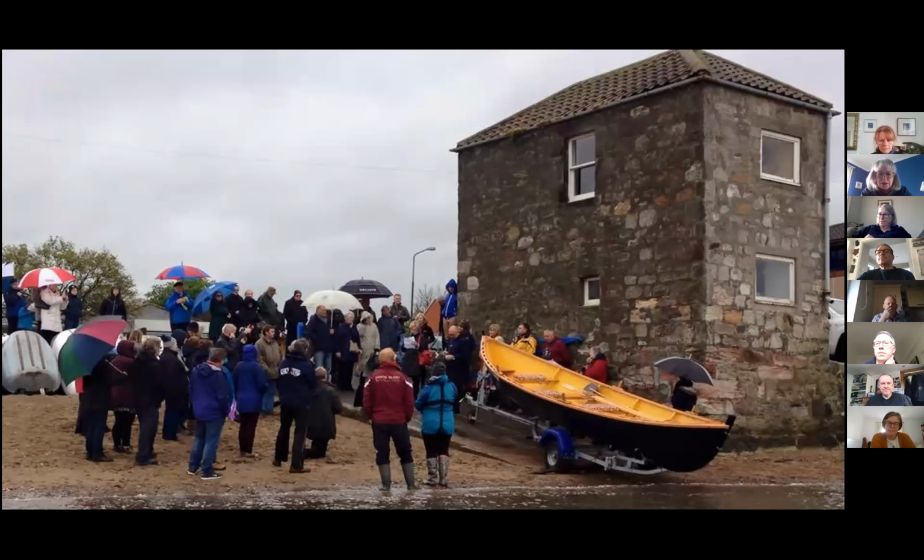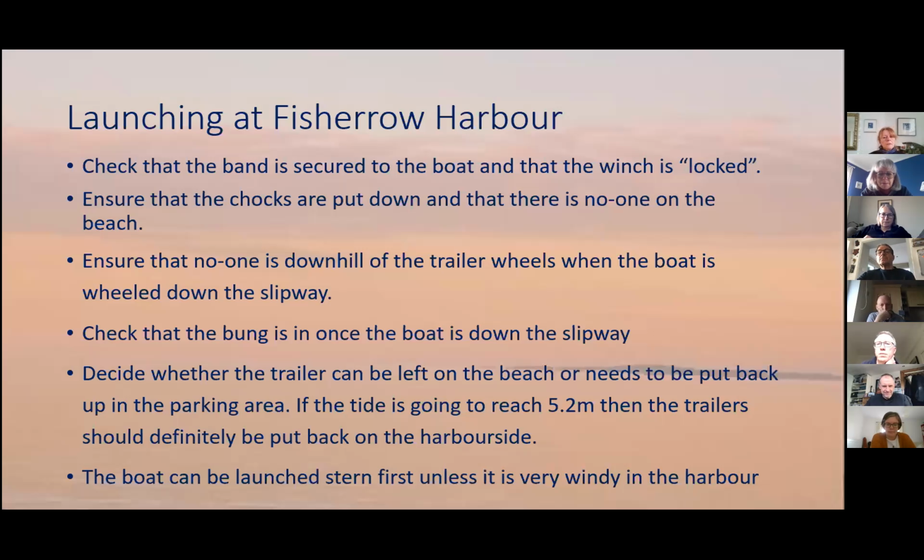Okay, this is us. That's Dee Dee's launch. Right, launching at Fisher Row Harbour. So there's a few things that are quite important. So with the trailers, the winches can come unlocked sometimes, particularly on Steedy's trailer, which is the one with the rollers on it. So before you take the boat down the slipway, always make sure that the band's actually locked. So that keeps the boat in place on the trailer.